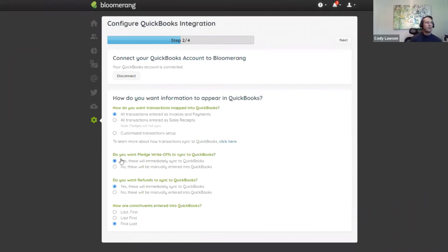The next thing you'll see is whether you want pledge write-offs synced to QuickBooks, and whether you want refunds to sync to QuickBooks. Obviously, if you don't have pledges syncing over, the write-off is not going to sync. However, if you do have a pledge that you write off, a pledge would come in as the invoice, say it's $60 for the course of the year, in monthly installments of $5. If they've paid off $30 of that, but then you write off $30, we will send over a credit memo, which allows you to reflect that $30 of unpaid pledge as bad debt. With refunds, these are simply sent over as a refund receipt for the transaction that was synced over.